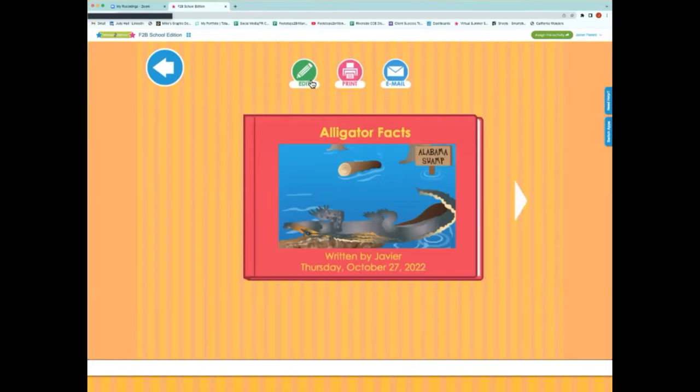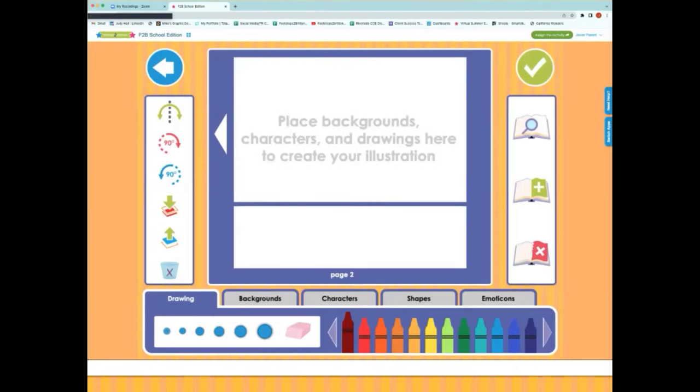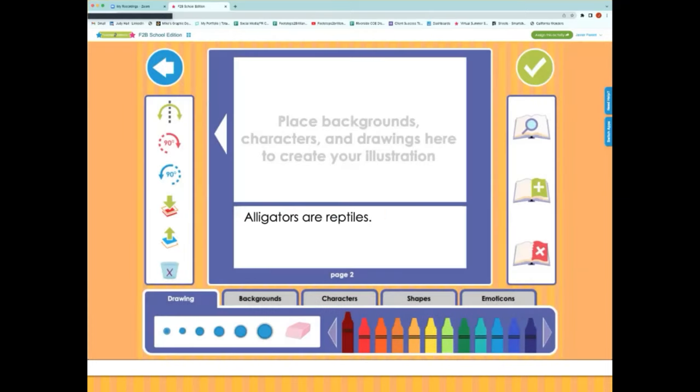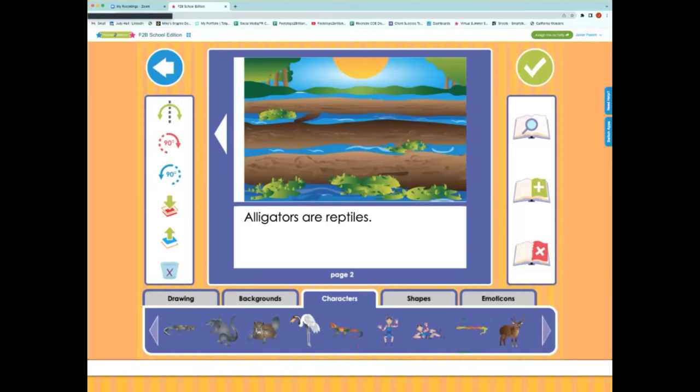Maybe I want to add a new page to my book. It'll bring my book up. I can go ahead and add another page. And maybe today I want to write another fact. Alligators are reptiles. Okay. And I save that fact. I can put in a background and put in a character. And let's put an alligator in here, as I wrote my fact.